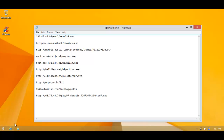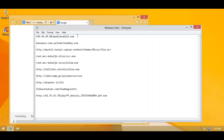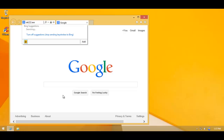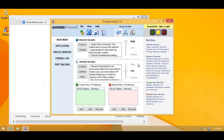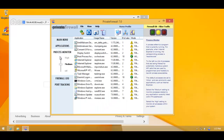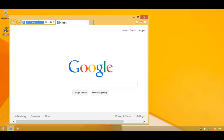So I've got some zero-day malware samples over here just as usual, and we'll try them out and see what happens. We've got some really interesting samples here. Some of them are pretty dangerous. So let's go ahead and see how our system's protected. Let me just show you that Private Firewall is running in default settings. So you can see process monitor is turned on medium. I haven't changed any settings. So let's see how this duo does.